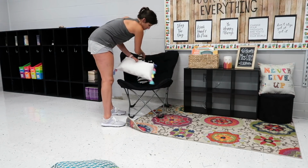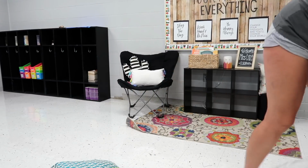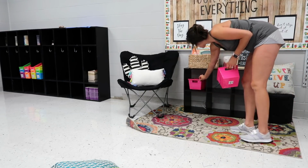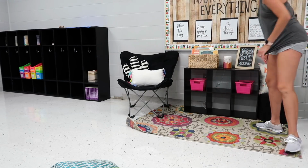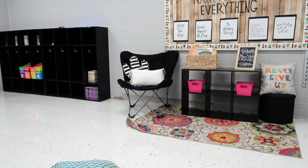These 2 cute little pillows right here I found at Hobby Lobby last year on clearance. They were like $4 a piece and I was amazed. I had to buy them, I had to have them. They're super cute. And these are the 2 little bins I just showed you that I got at the Dollar Tree. Actually bought them yesterday.